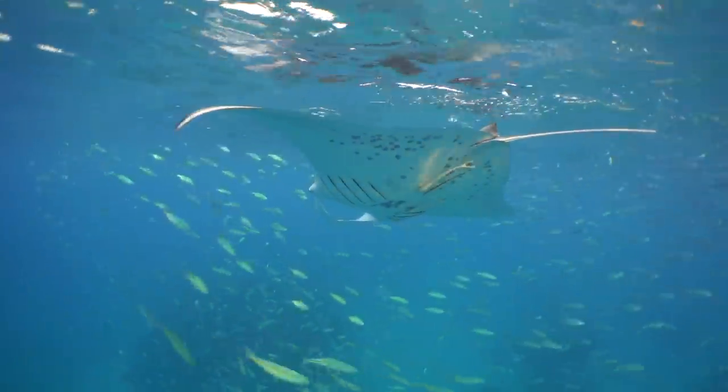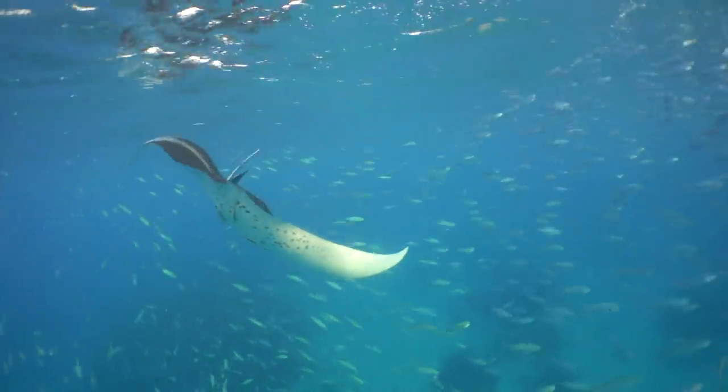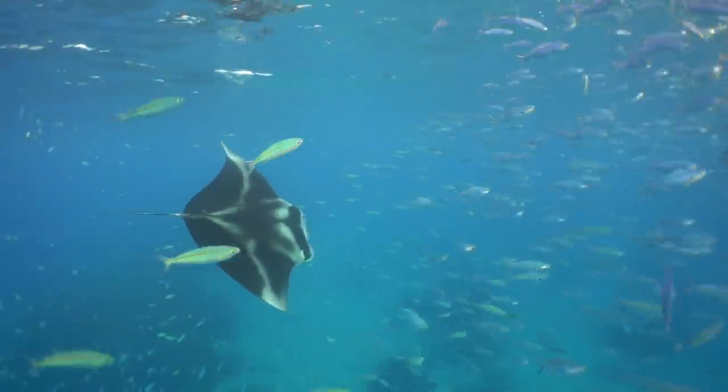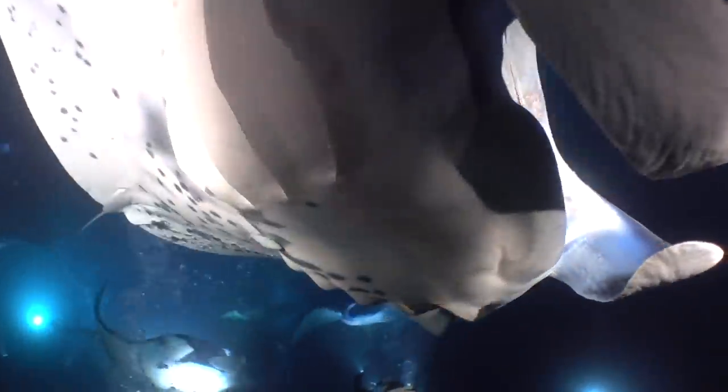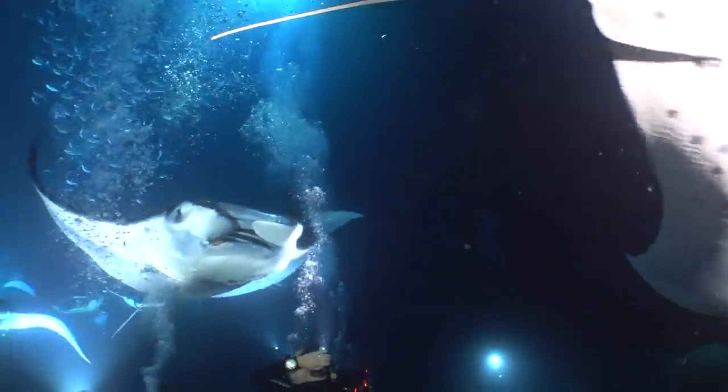Even though we weren't lucky enough to see the pink manta ray, I live for this kind of stuff. Just the chance of seeing something so rare in the ocean. Nature has always surprised me with its incredible beauty and rare species that are still being discovered.